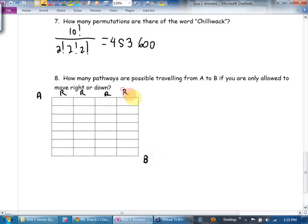right, down. 1, 2, 3. And I'm getting 10 factorial all over. Is it 10? 1, 2, 3, 4, 5, 6, 7. How about 11 factorial, Mr. Dueck? All over 4 factorial, 7 factorial.